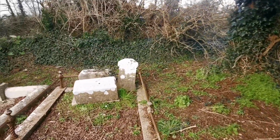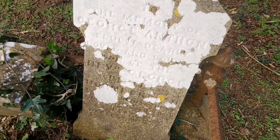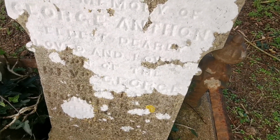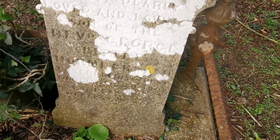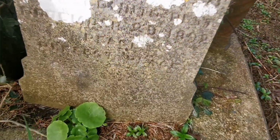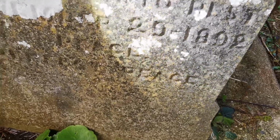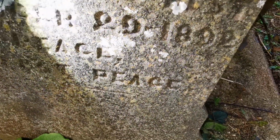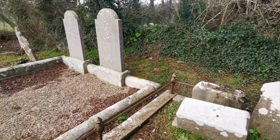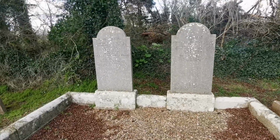So I think I'll read these few here as we leave. George Anton, eldest dearly loved and loving son of the Reverend George Horneck, I think that is, who died, interred into rest the 29th, 1892, says on that. So there's some more old headstones there.